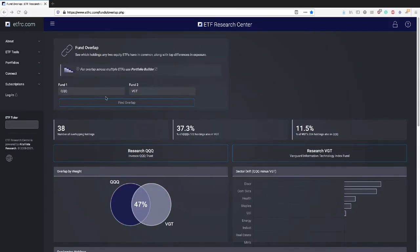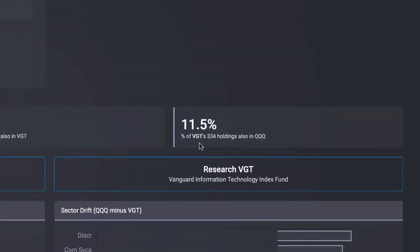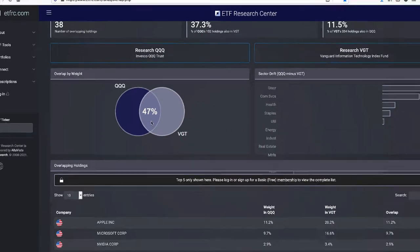And we can see in this overlap tool between QQQ and VGT that we do have 38 overlapping holdings. So 11% of VGT's 334 holdings is also in QQQ. So you could purchase both of these ETFs and have a bit of a carryover, but not 100%. Right now, they overlap by weight at 47%.